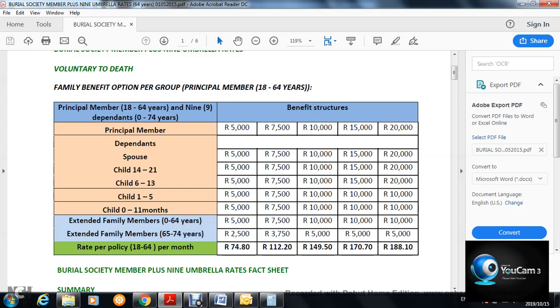Look again at 20,000, you'll see that it's 5,000 as well. So the cover premium is 170. That premium of 170 covers all the 10 people, despite their ages. But what now differs is how much the cover is. The premium is one premium, it covers everyone, all the 10 people there.